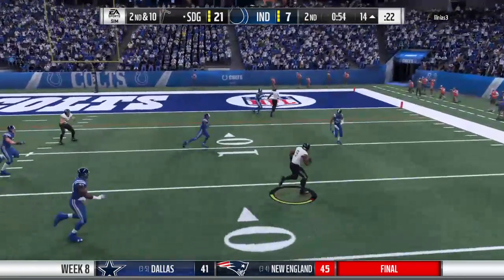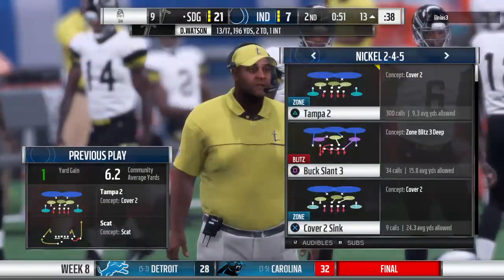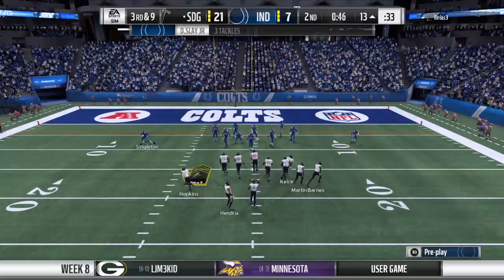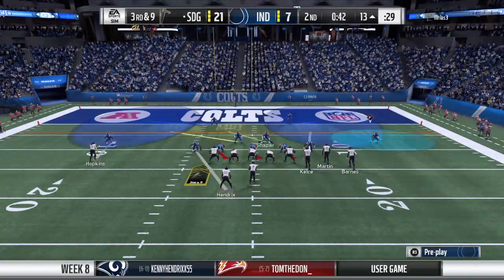Throwing again is Watson. And a quick throw here, that's complete. And they'll bring him down at the 13-yard line. That catch good for only a yard, and it'll be third down. The goal of a wide receiver screen is get enough blockers in front to create a wall and let him pick his spot to run the football.